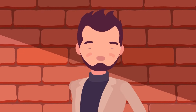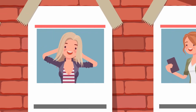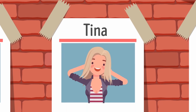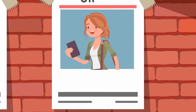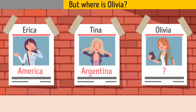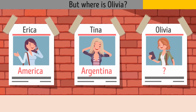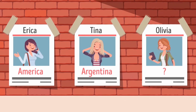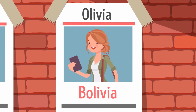On the wall of a brick building, you see several posters with different girls. A girl named Erica lives in America. Tina seems to be in Argentina. But where's Olivia? The correct answer is Bolivia.